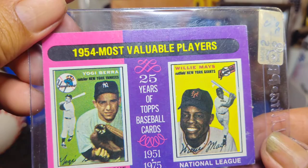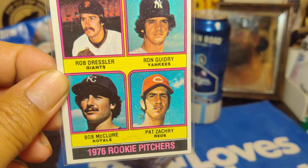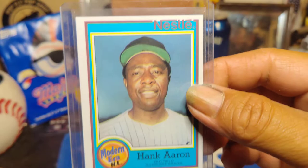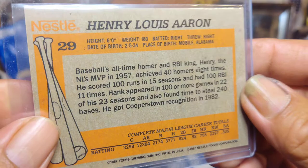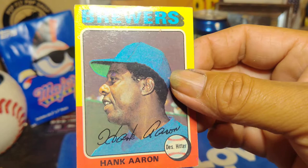This card's not bad. This is a double, because I have the complete set. So not a double, it's just a single. Rob Dressler, Ron Guidry, Pat Zachry, Rob McClure. One of those Nestle cards of Hank Aaron. This is a modern card. I don't know why it's in here. '75 Hank Aaron. And the Brewers, kind of weird.